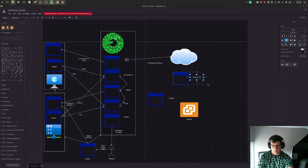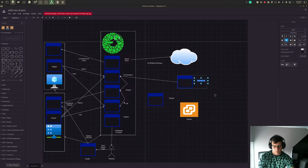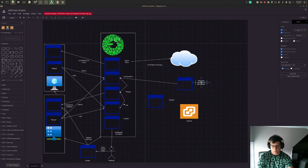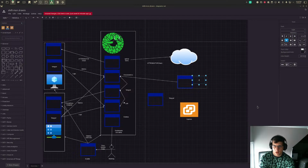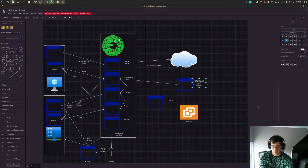Proxmox VE. And this one is a direct to Victoria metrics. So, ports, third party, appliance, I guess is the more correct term, appliance that sends data over. Or appliance that exports metrics, Proxmox VE.